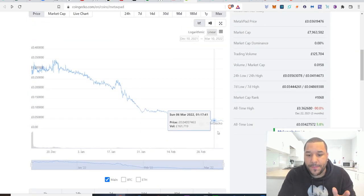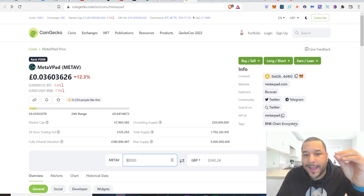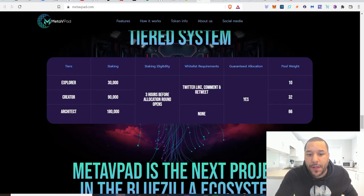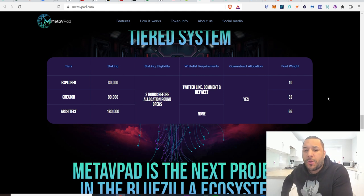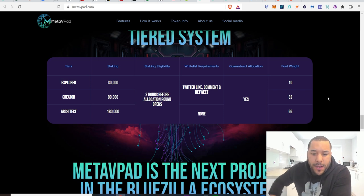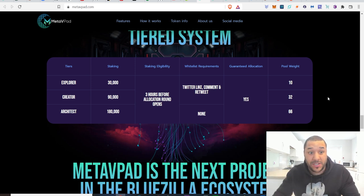Buy these cheap, right down here, focus on your allocation amount. If you're happy with just having 10 pool weight, then fine, go for that, because that could still be nice gains, because you don't know what's going to happen. Listen, these launch pads on Bluezilla, like the whole Bluezilla ecosystem, some of them do 100 to a 600x gain. Just saying, when Meta VPad launched, that was like a 1,020x gain.